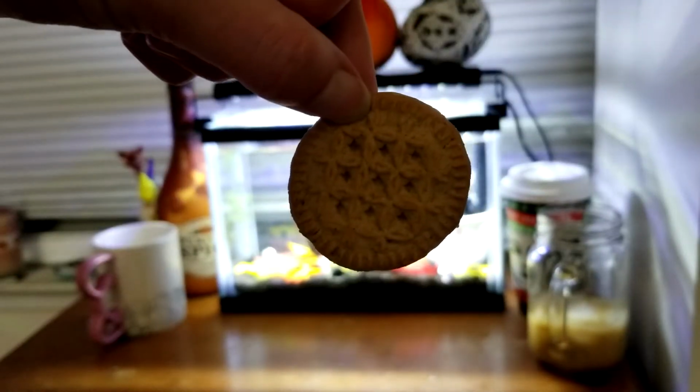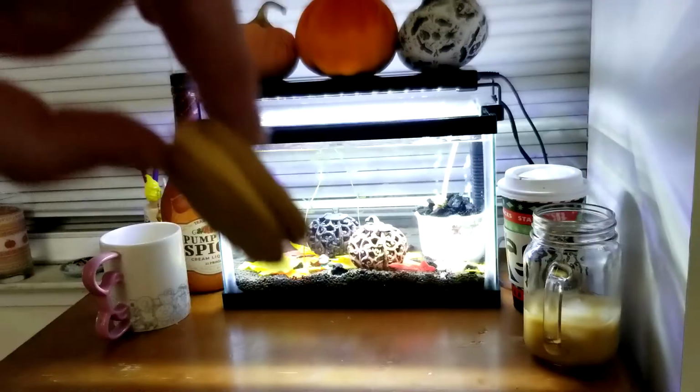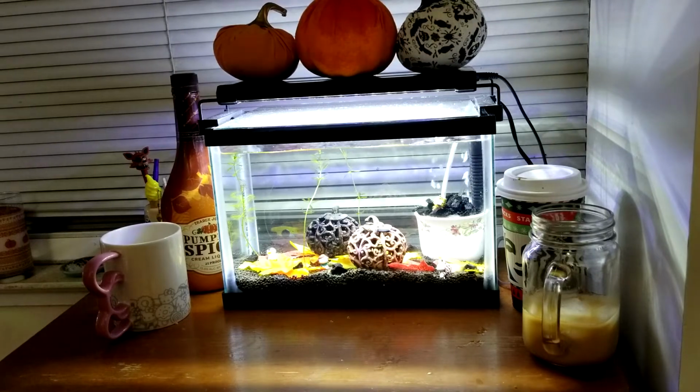So this basically looks like a blonde Oreo, but with an orange cream in the center instead of white. So let's try this. That's very pumpkin spicy. It's also very sweet.